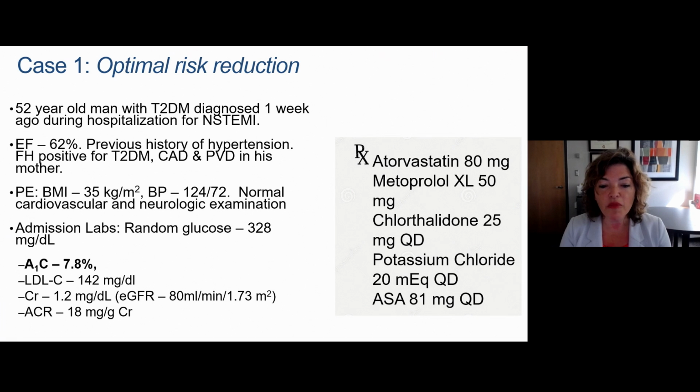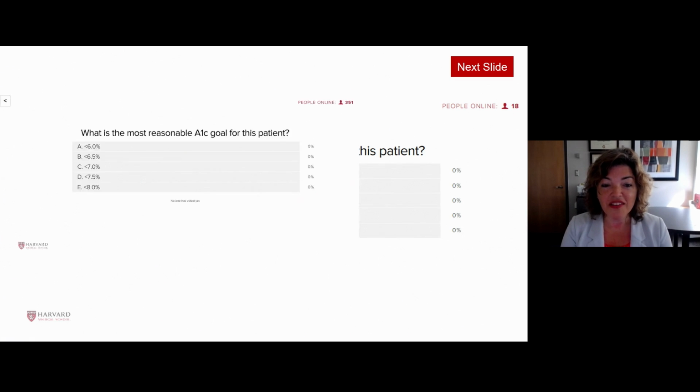His admission labs indicate marked hyperglycemia. And sometimes that can happen independent of baseline diabetes in the setting of MI, but we have an A1C of 7.8. We're confident this man has diabetes. His LDL is 142. Creatinine is actually pretty decent. His GFR is 80. He does have an albumin to creatinine ratio of 18. So that's below 30, so we don't consider that in a specific risk category. And you can see his medications thus far have included the classical, we're treating him post-MI with statin, antihypertensive, beta blocker specifically, and aspirin. But what is missing, of course, is the anti-diabetic medication.